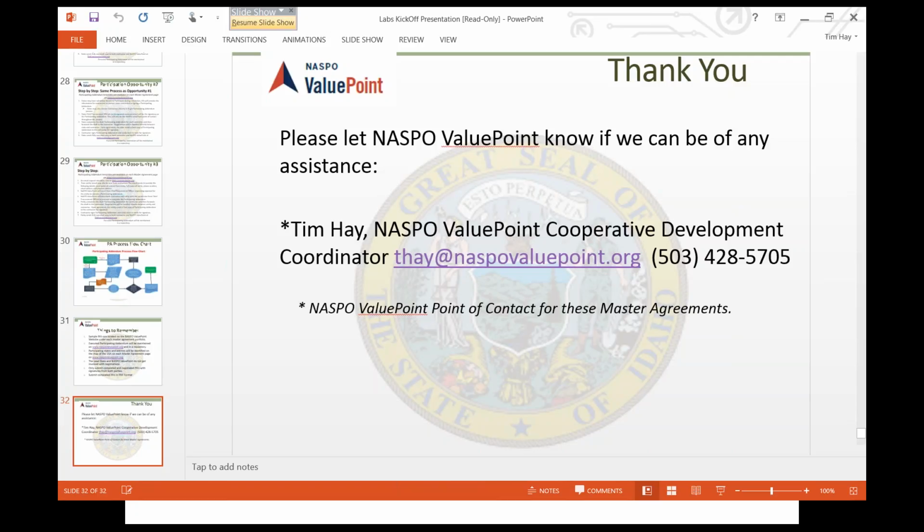I'm not sure what could come up, and they really shouldn't question your admin fees or anything like that for your state. That is all included in the master agreements. And all of that information is on the NASPO ValuePoint website.